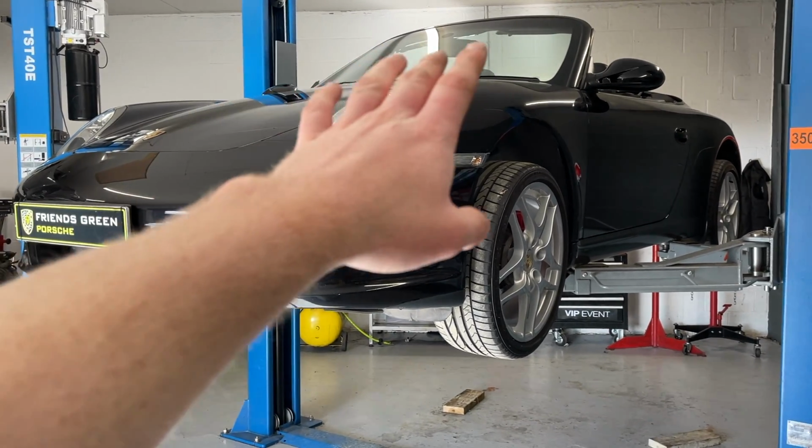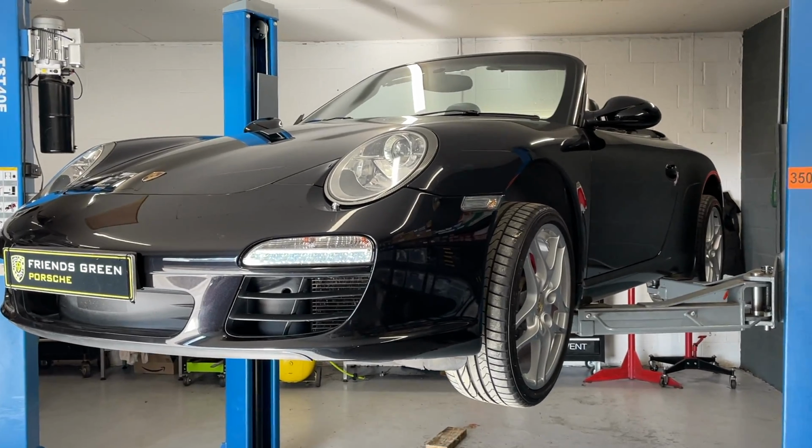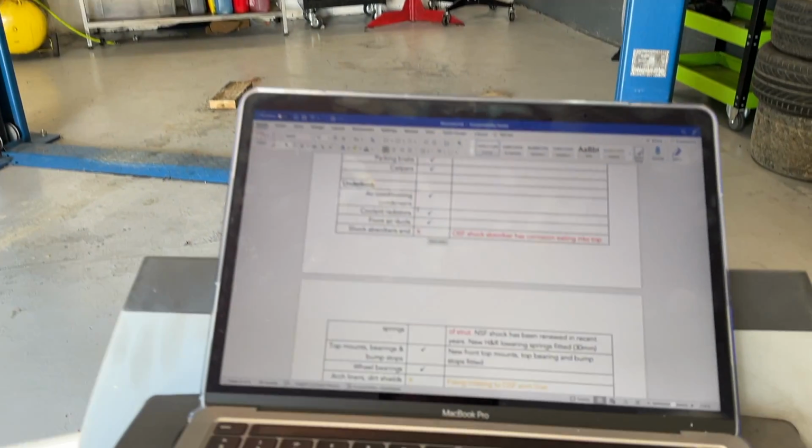And they've had the whole front shock absorber down to change the top mounts anyway, so I don't know, it doesn't seem a very efficient way of doing it. It's certainly not how we do it, but we will carry on. So next, what have we got?